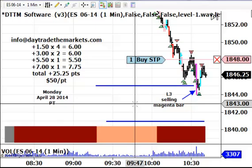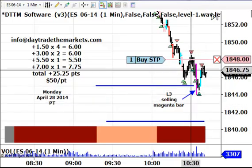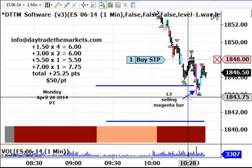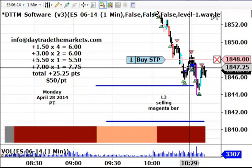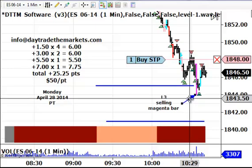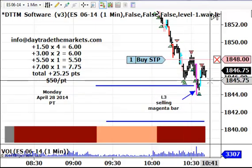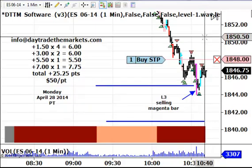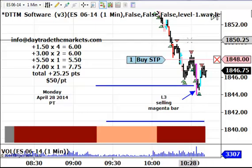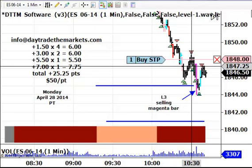You can see that we have spent 3, 4, 5, 6, 7 minutes or so inside the range of this high range, or large range, I should say, level 3 selling bar, this magenta bar here, 3.5 points. And so anyway, we've got our stop in place, and we'll just continue to monitor this trade. If it comes back up above here, I will restart the recording again.